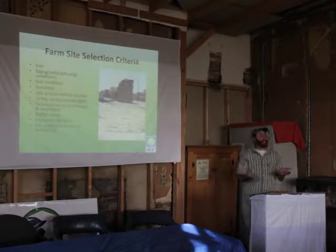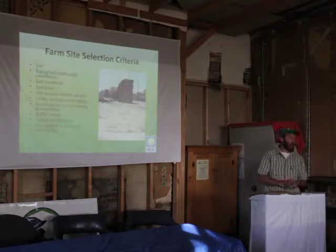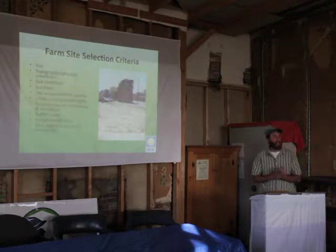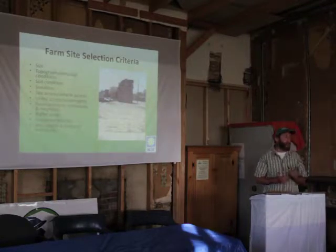Topography, physical conditions. Does it slope? What are the soil conditions? Is there organic matter? Was it sprayed with pesticides? What's its past use, especially in terms of urban agriculture, heavy metals?